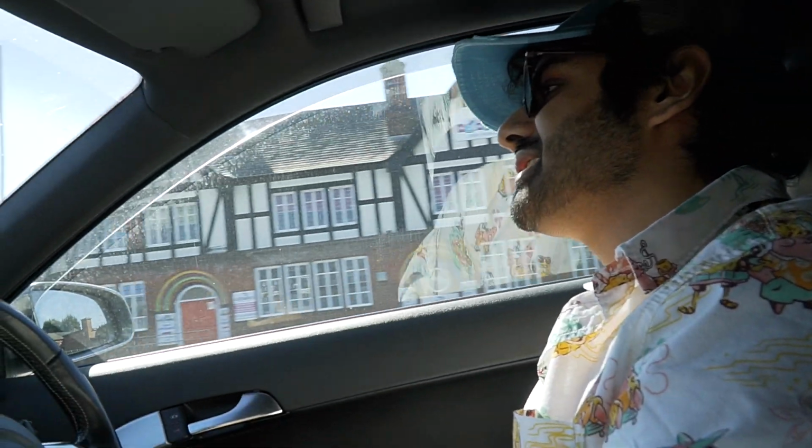4,000 revs. See the boost? Boost kicks in whenever it wants. You know what I mean? So the way to test if your diverter valve's messed up is when you hold the revs at a certain point and you put your foot down and it doesn't feel like the car's moving. It's like it's struggling. You know what I mean?